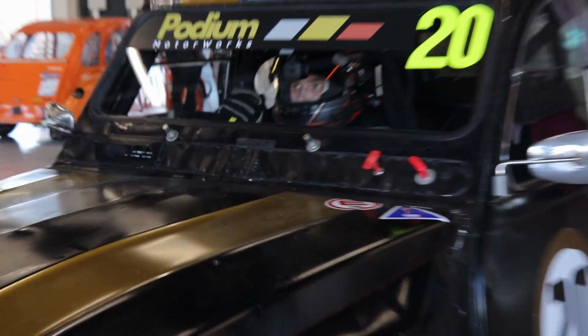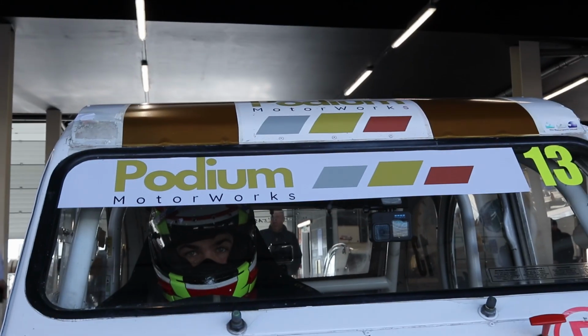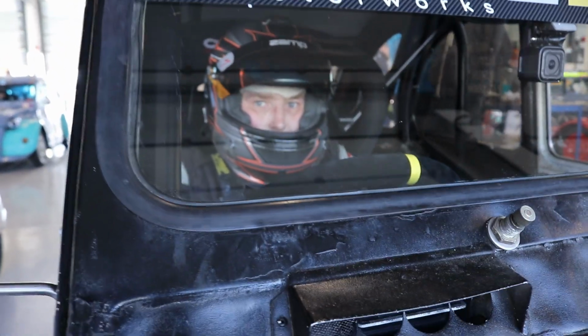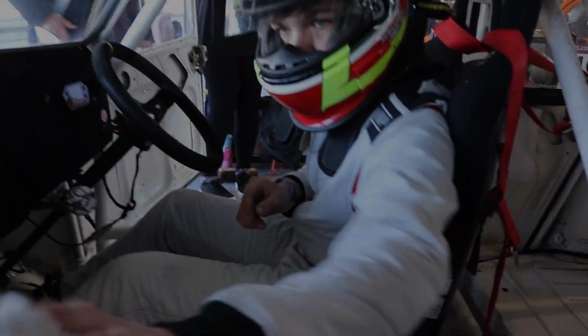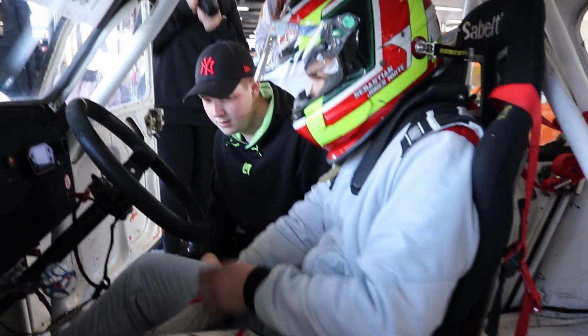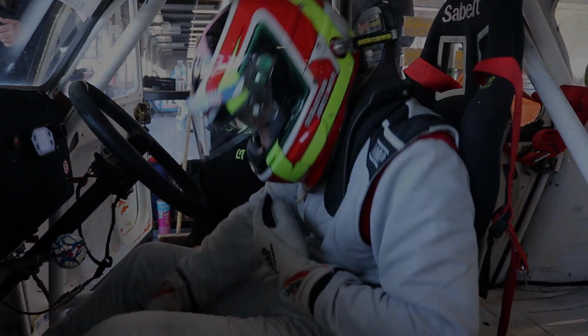So P1 for myself, P4 for Robert Dawson. It's looking strong for Podium MotorWorks. Both cars in the front 2 rows. Brian Heary starts 2nd. I believe it is Andrew Bull. No, Andrew Bull started 5th, I think. Nick Crispin starting in 4th position. So let's head into race 2 of the Classic 2CV Racing Championship 2025 and see if we can get ourselves a win. I'll settle for a podium, but let's try and get a win.